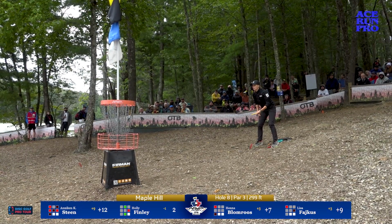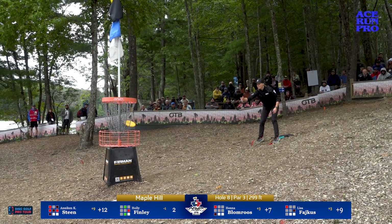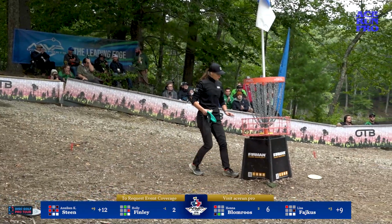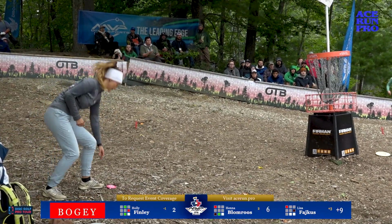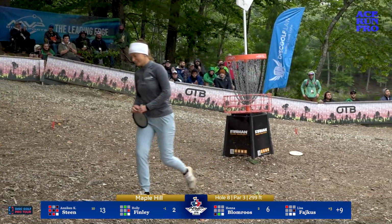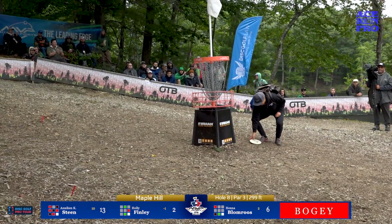Henna for birdie. It's in. Very nice to see 2 birdies on the card. Anniken in for the bogey. And after the no mess around layup from Lisa, she will also tap in a bogey.